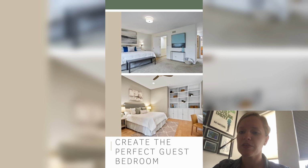So there were definitely a few things that I knew I wanted to change and scrambled to change before her visit, but there were also a few things that I didn't really catch until afterward. So here's my breakdown on creating the perfect guest bedroom.